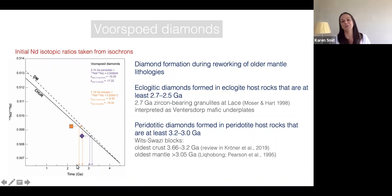And so this is kind of cool because it shows that the eclogitic diamonds at 2.2 likely formed in eclogitic host rocks that may have been the mafic underplates from Ventersdorp. So you had Ventersdorp plume magmatism, and then 500 million years later, you have diamonds forming in those eclogitic host rocks. The reason I say that is because there are 2.7 zircon-bearing granulites at Lace, but also at Finsch. And so this model seems to work really well.